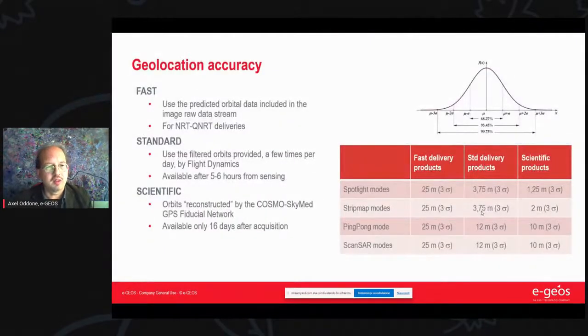Of course, another improvement that has been made in the COSMO-SkyMed second generation is the geolocation accuracy. As you can see in this table, we have different kinds of geolocation accuracy. A fast one, if you want the images in near real time, immediately. After a few hours from sensing, there is a standard imaging mode. And after 16 days from the acquisition, a scientific geolocation accuracy. And you can see from this table, we can have a spotlight mode, which has standard accuracy of 3.7 meters, or a scientific of 1.2. But as is written here, remember, this is a 3 sigma value. It means that 99.7% of all the points are within this accuracy. So it's a very, very precise accuracy that is being considered for this kind of products.